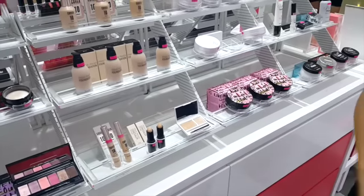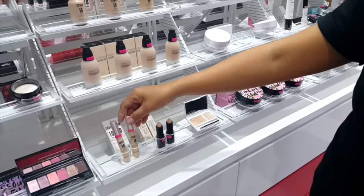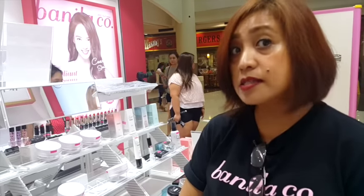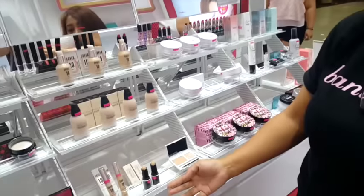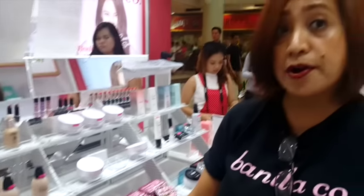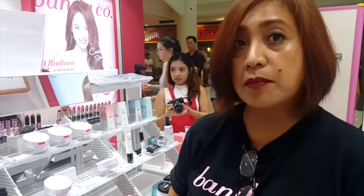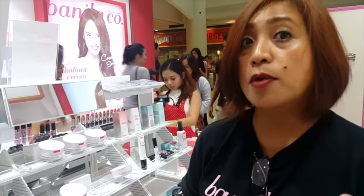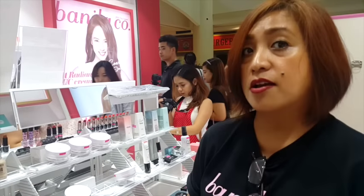Full cover siya. This is a liquid type, ma'am, so mas nire-recommend lang for under eye area. Dalawa lang yung color niya. Ganun din ito, yung friend concealer natin, this is a full cover, ma'am. Recommended namin doon sa mga may sensitivities like acne, natin yung cover up. So mga dark spots, ganyan.